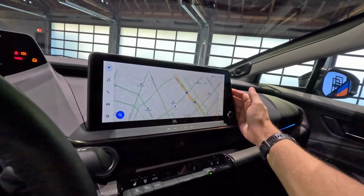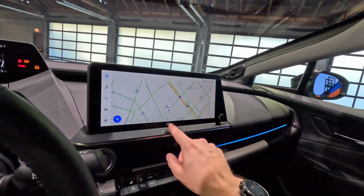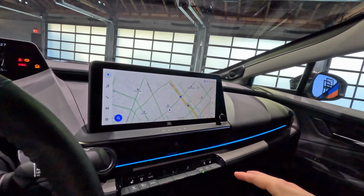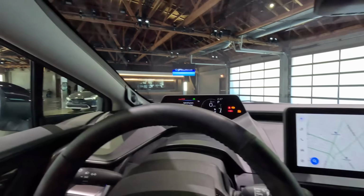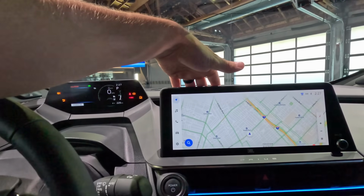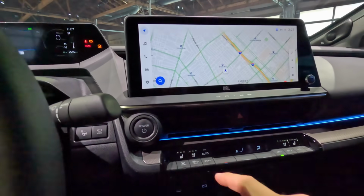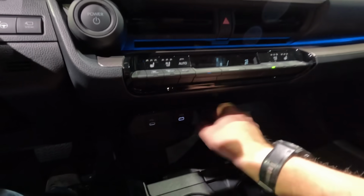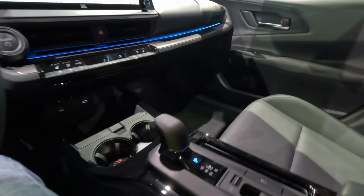This 12-inch screen is standard on the Limited model, as well as standard is the JBL sound system. The only way you get the JBL sound system is on the Limited or on the Prius Prime, the XSE model with the premium package. Now, this 12-inch screen is optional on the lower trim, not the LE, but the XLE, for example. We have heated and ventilated seats in this Limited trim as well. 2 USB-Cs up here, which is just 2 of 6, which is standard even on the LE model.